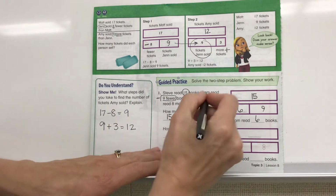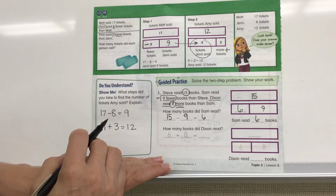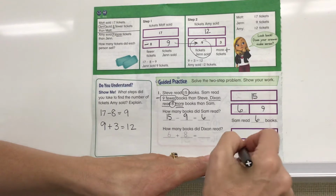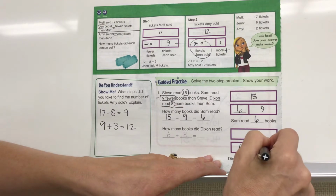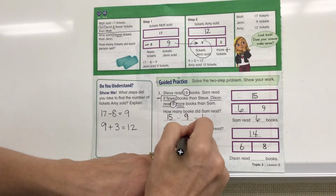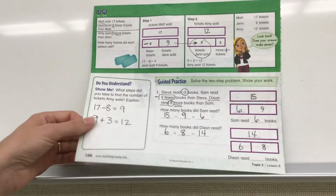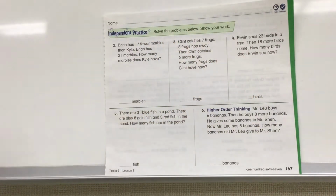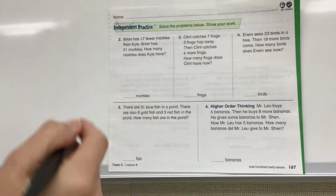Now look at the second part. Dixon read 8 more books than Sam. So we know that Sam read 6 books. Dixon read 8 more. 6 plus 8 is 14. So we know 6 plus 8 equals 14. That is the total number of books that Dixon read. All right, let's go ahead and head to our independent practice page. Now there are a lot of questions on these that I think are all two-step. So if you want to do it with me, that's great. Or if you want to try and do it on your own and then come back and check too.